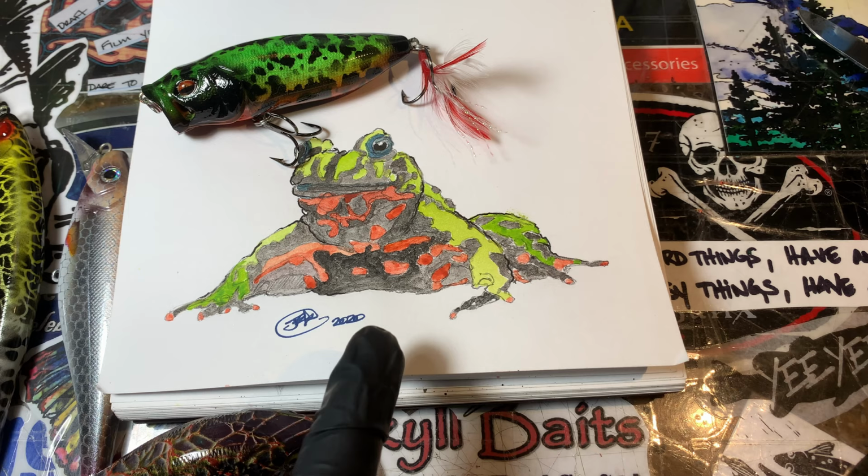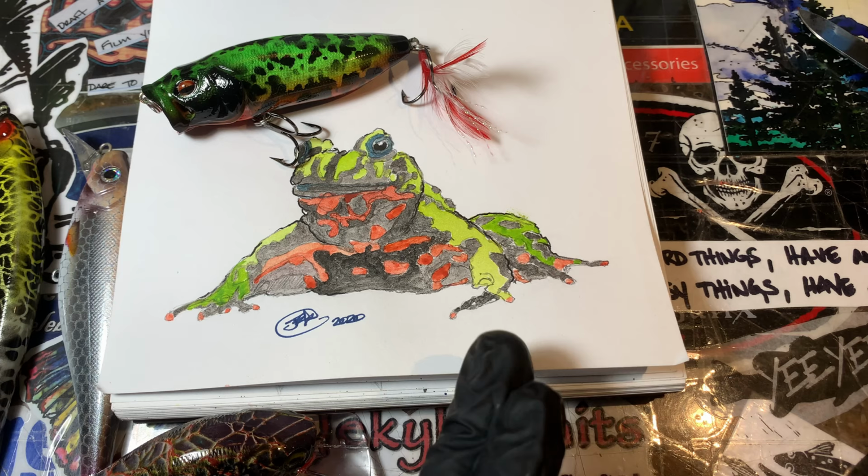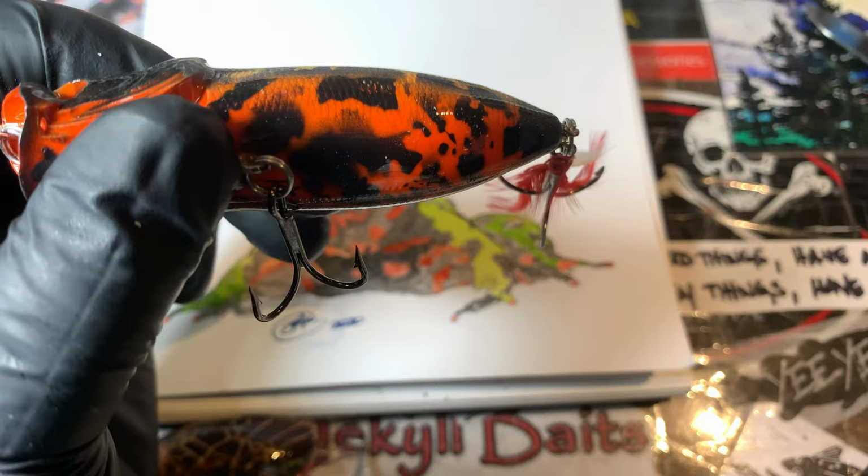We've got some cool stuff to get into today, so I'm excited about showing you guys this. This I do every once in a while. I've done them with swim baits before, but every once in a while I'll do a limited edition. You guys would get a print of this fire belly toad and a popper. And the popper this year is this beautiful replica fire belly toad.